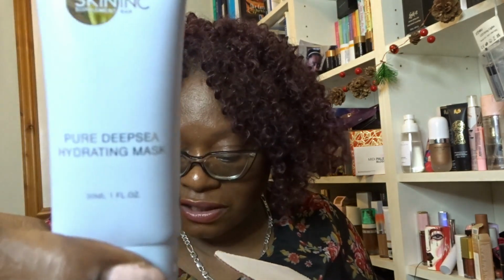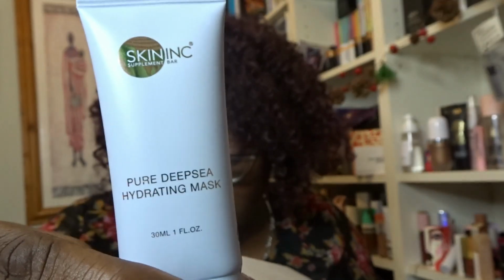The value of this, oh blimey, so this is full size, and the value of this is $85. Who's going to spend $85 on a face mask? I know there are people who will, but nobody I know. $85 for a face mask, you're having a laugh.